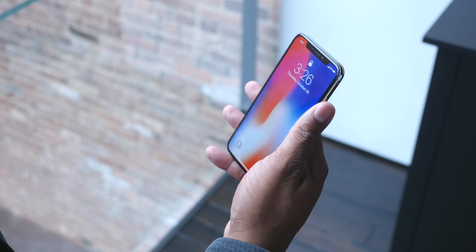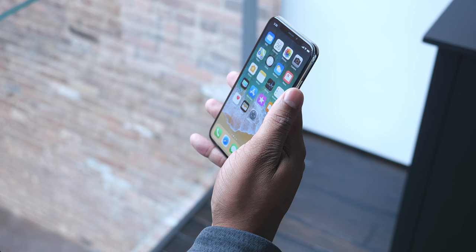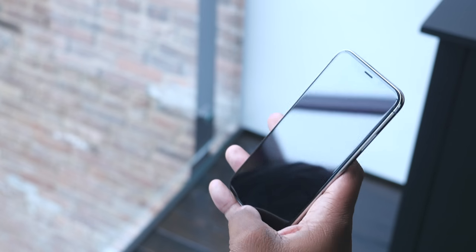And then now you can just use the raise to wake feature to just hold up your phone. It'll go ahead and automatically activate Face ID, recognize you, and then you can go ahead and swipe up and get into the operating system.